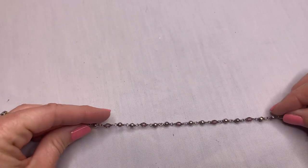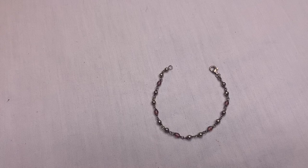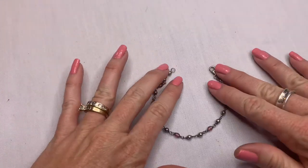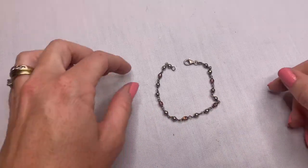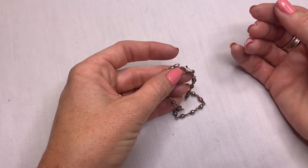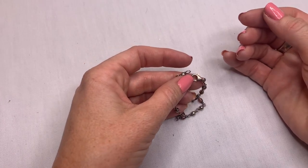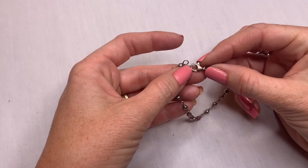How have you all been? I feel like when I don't post as many videos, I don't get to hear from you guys. I don't get to hear how you're doing. So I hope you guys are all doing well. This dainty little necklace, bracelet. I notice sometimes when I watch my videos back, I'll say necklace for bracelet and bracelet for necklace. You guys know what I mean.